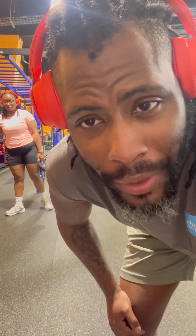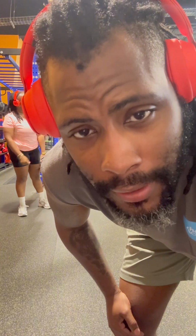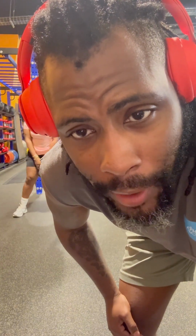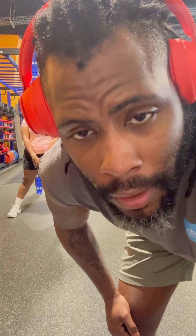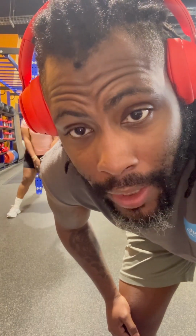So Thursdays we have full body day. We're going to start off with a kettlebell side lunge and probably go into a suitcase squat overhead press combination. So if you're watching out there, follow along and try to keep up.